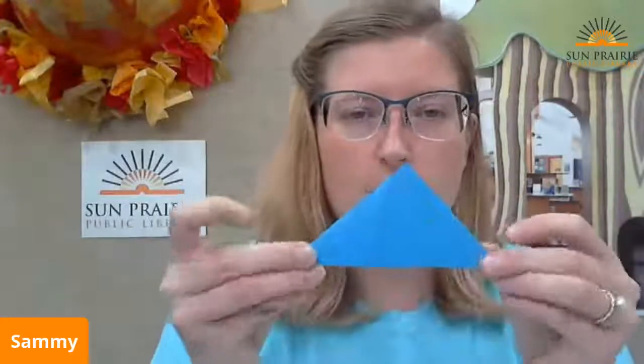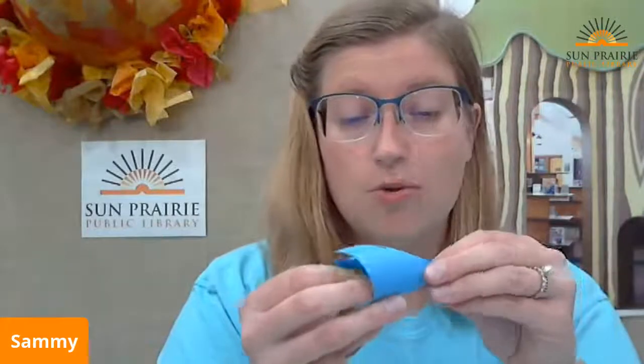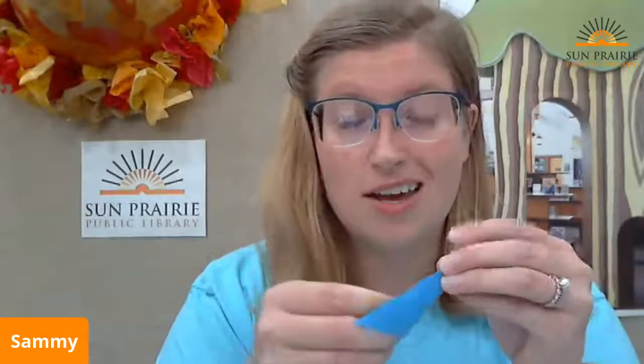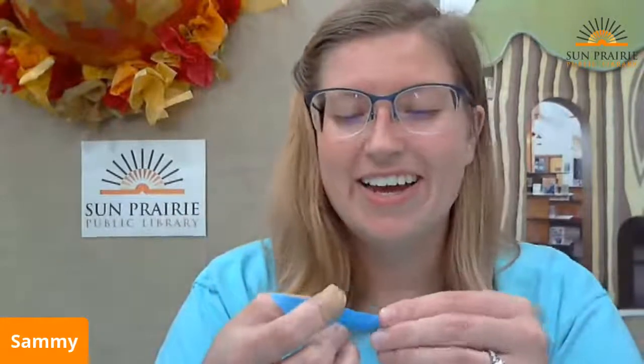Alrighty. So we've got our triangle and I curled it up a little bit to make it easier to curl. And if you came to the American Girl Doll Tea Party a couple years ago when we did Tussie Mussies, I think Dana and Jenna, you might remember this. That's how we're going to fold them, okay? But that's probably only Dana and Jenna who understand that.